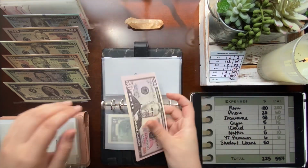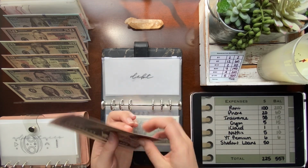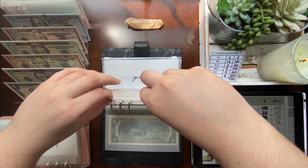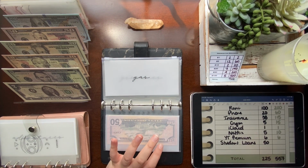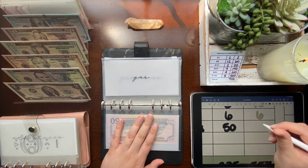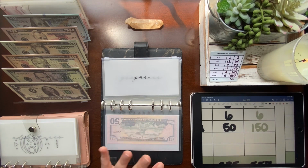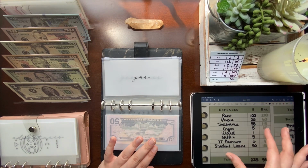Alright, debt is going to get its usual 50 today. So now it has 50, 100, 150. And I will write that total down here on our iPad. By the way, I don't know if I said anything about it in my first video, but you definitely do not have to use an iPad. I got this one when I went to school. It was like part of our tuition kit thing we got. So yeah, you definitely do not need an iPad to budget with or track your expenses with or anything. This is just how I do it because I have this iPad anyways. Yeah, you can definitely just do this on like pen and paper.